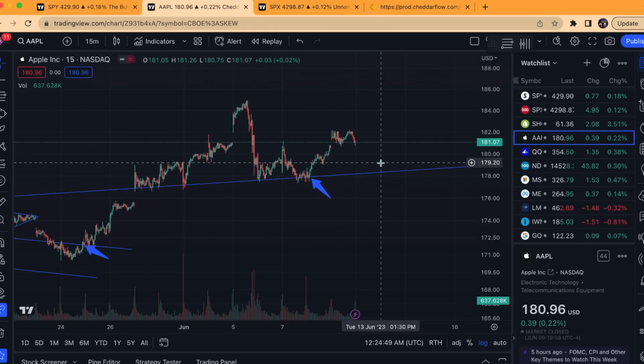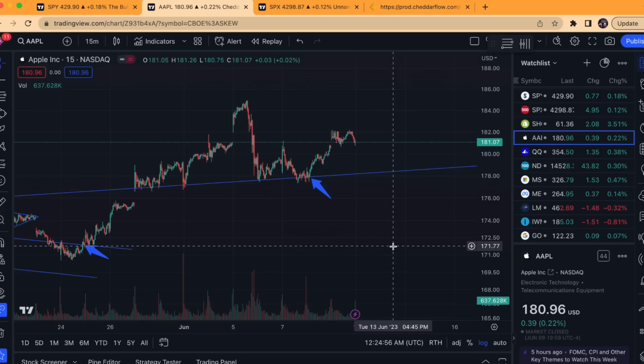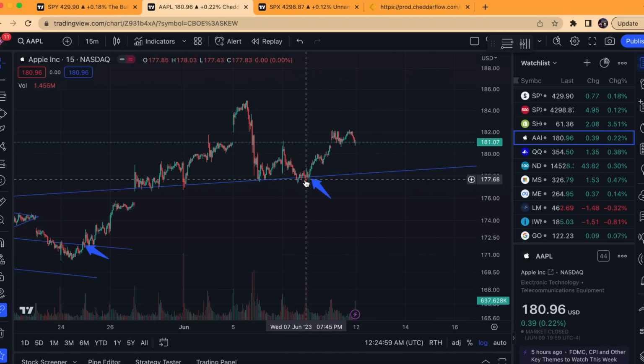Again, if CPI were to have some form of a gap down in the market, and we saw a gap down below here for Apple, then that can have a lot more downside afterwards, which can hurt the rest of the market. But as of now, it's been working well as a support. So it's just something to watch for this week if we do see that break below.